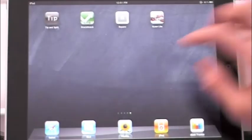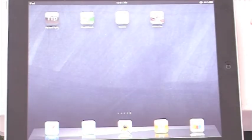So that's just a sampling of apps. But as you can see, there's plenty of financial apps on the iPad, just like there are on the iPhone, and there's new ones every day.